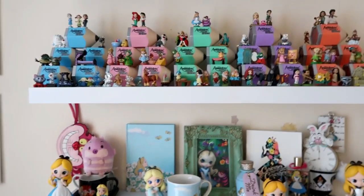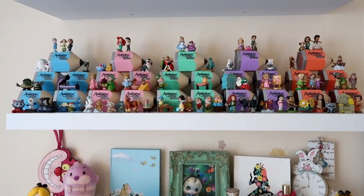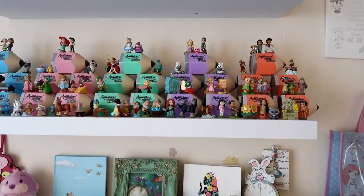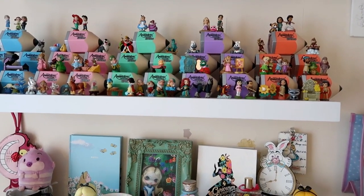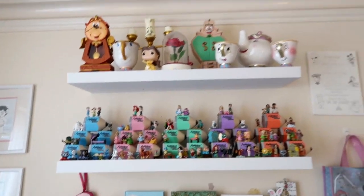So just above that I have my Animator Littles shelf. So these are all my Animator Littles. I think I do have some more, but they wouldn't fit on the shelf. So that is all my Animator Littles on that shelf.